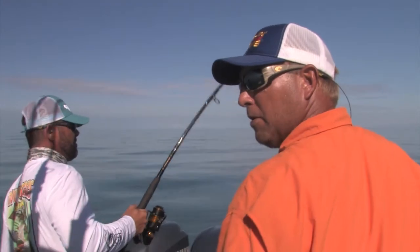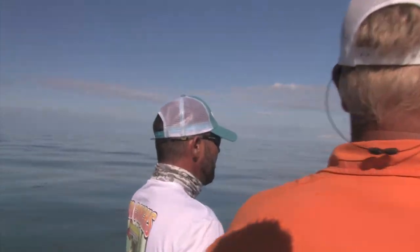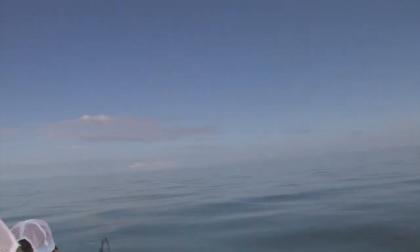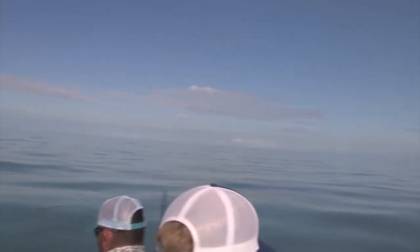Doubled up. Doubled up, big one on the big rod. What do you got? Another one on this rod. Have an African on that one, or? He's swimming back and forth, so swimming around. Yep, come on over, Jose. All right, got another Goliath right here.